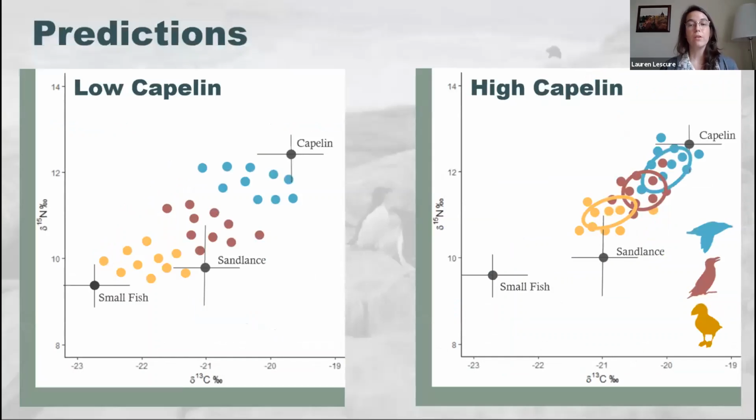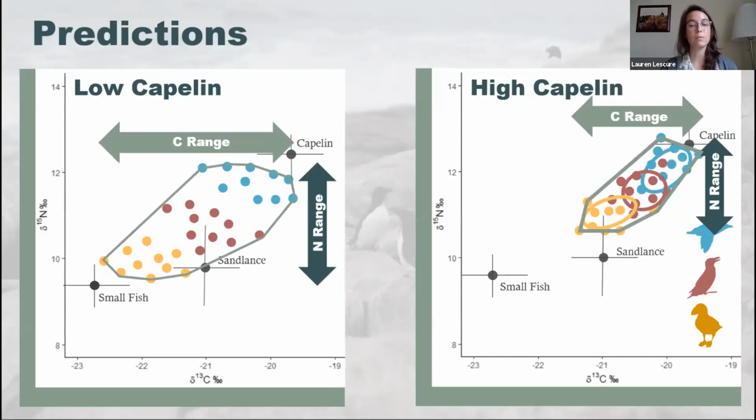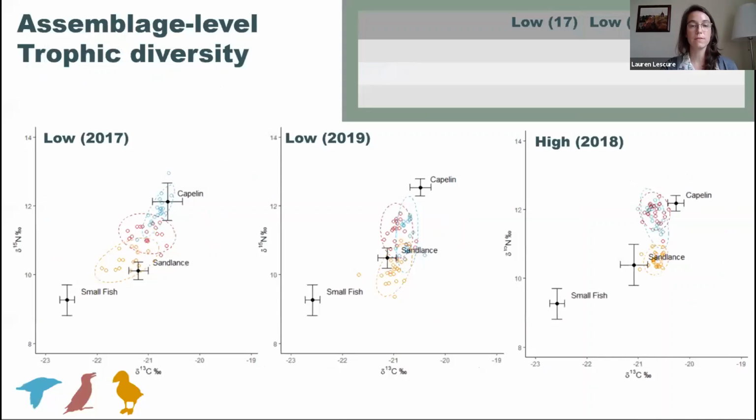So if we want to look at how the assemblage, so all of these birds together, are shifting among years, we can use 3 different metrics to look at trophic diversity, which reflects the amount of niche space occupied. So total area is, as it sounds, the total amount of space occupied by the assemblage, and the nitrogen and carbon range, looking at how these may increase or decrease among years.